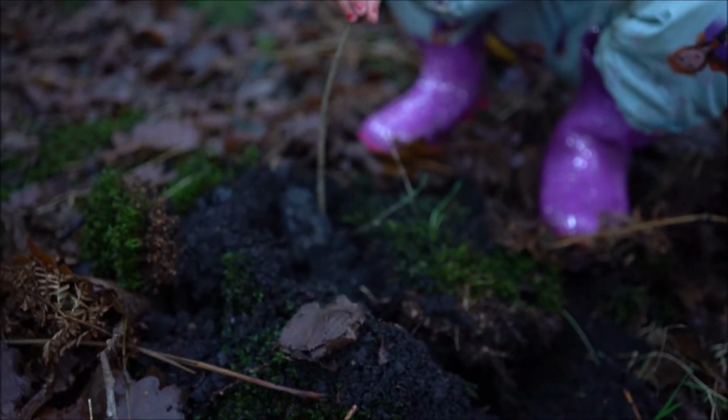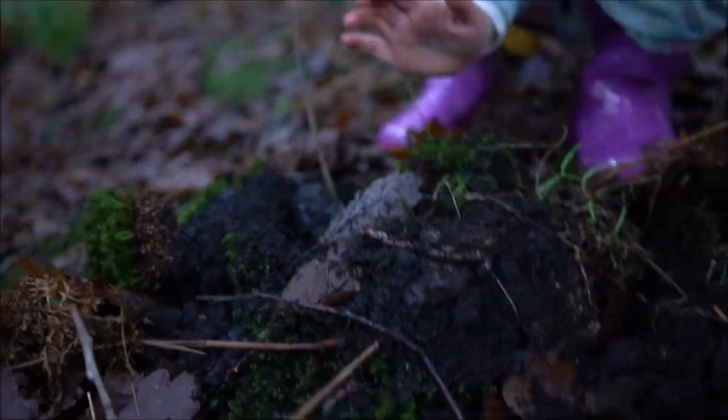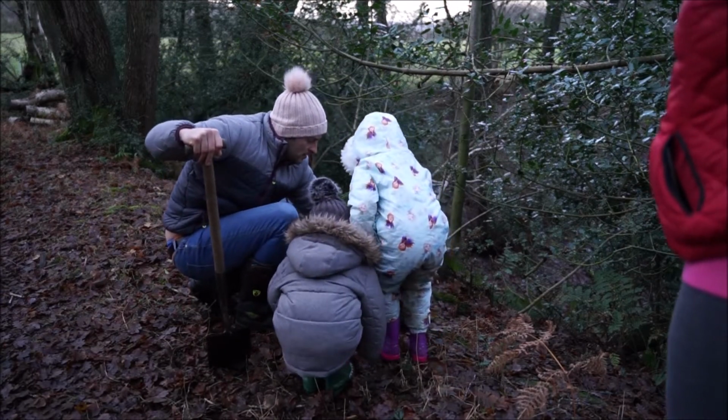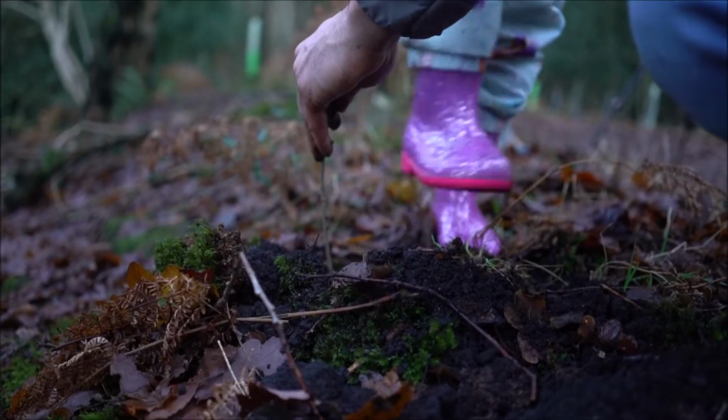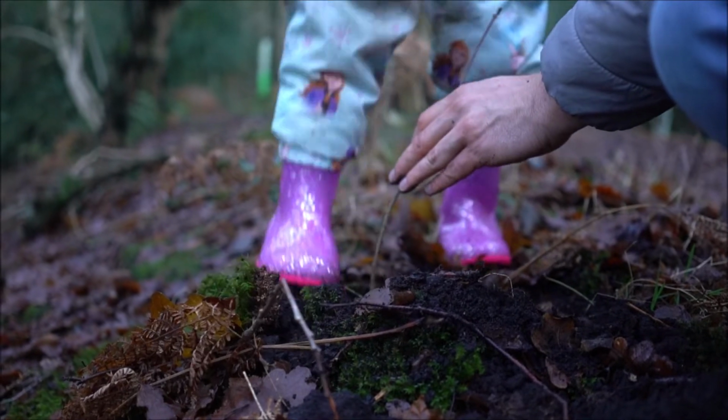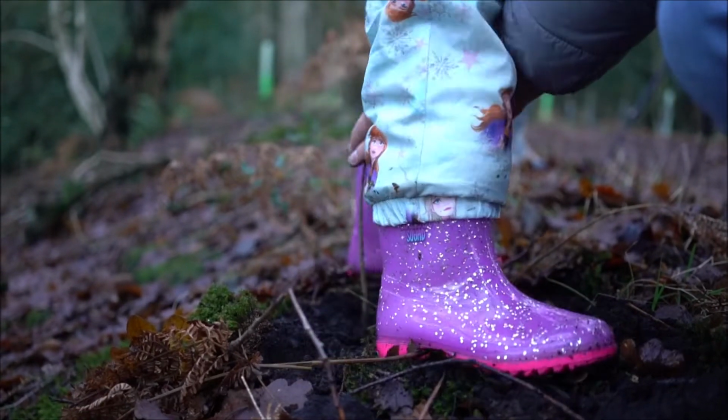Stamp it all down around it now, Isla. Yep. With your feet now. Don't stand on that, but stand on this. Push it down. Right there. All the way around. Tuck him in. Wow, good power there.